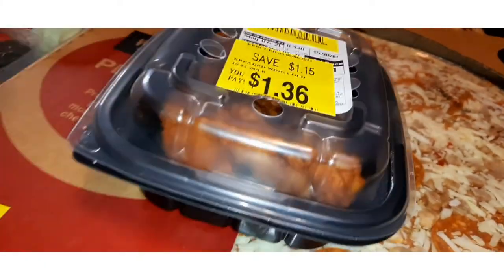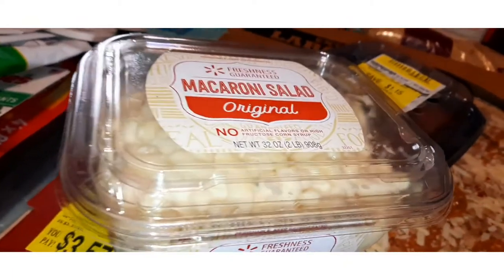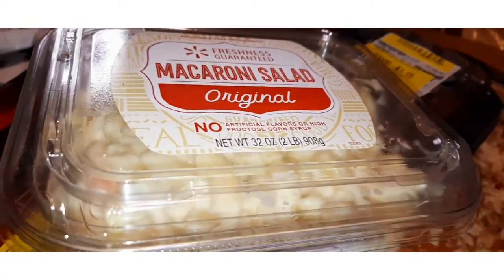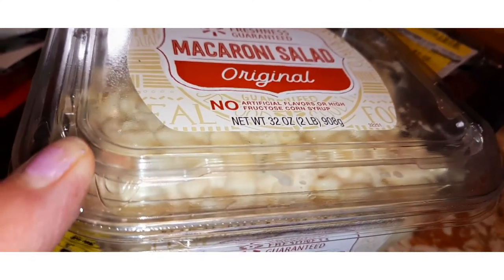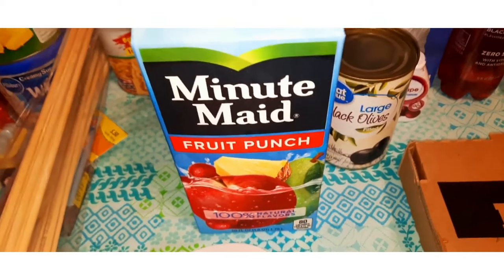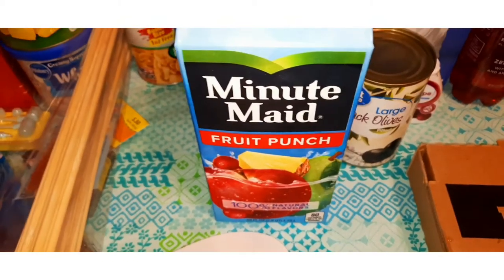Grab these because I had them marked down, but this is what I love when I'm too lazy to make my own, and this is macaroni salad. I like the regular or the Amish. So they had this on sale for $2, and this is a 2-pound one. And then also, Chef was craving some juice, so we got half a gallon of the Minute Maid fruit punch. So that's it, and we'll be right back with the rest.